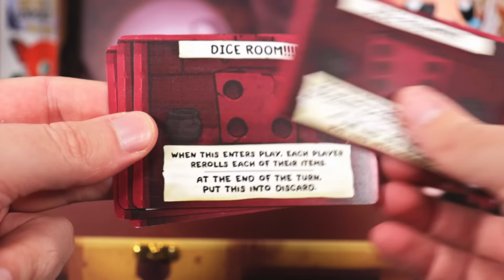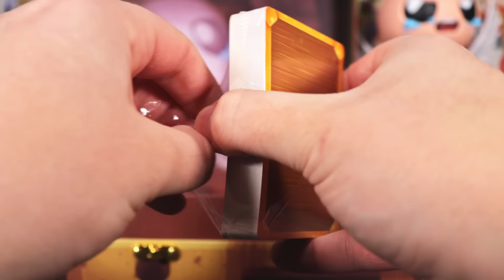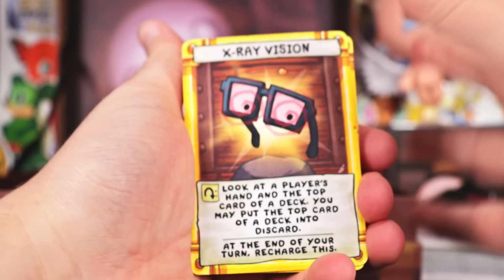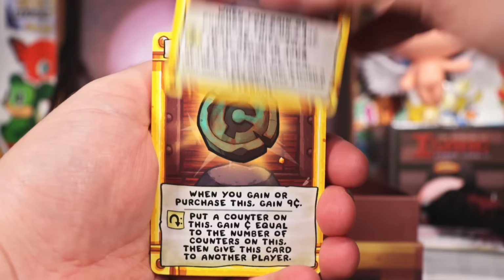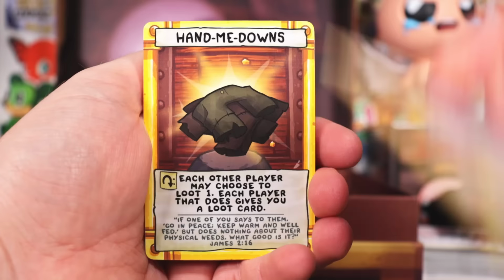Okie dokie. Got a bunch of different dice rooms. I think this might be purgatory. I might possibly just be here forever. All right, we've got X-ray vision. Undefined. The Jar. Sacrificial Dagger. Arky. We got Red Key. Member Card. Mama Mega. Marbles. Magic Skin. Keeper's Sack. Keeper's Penny. Jar of Flies. Hallowed Ground.